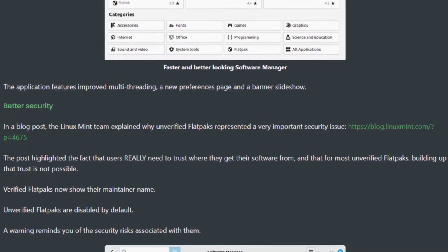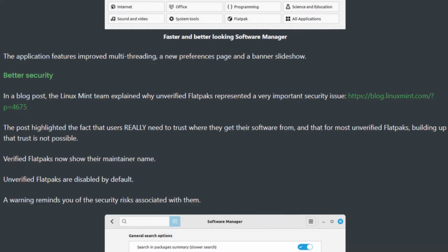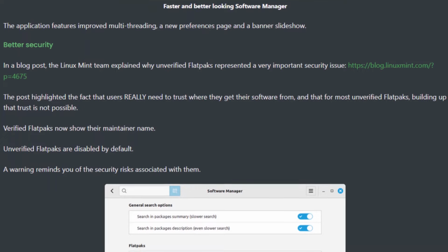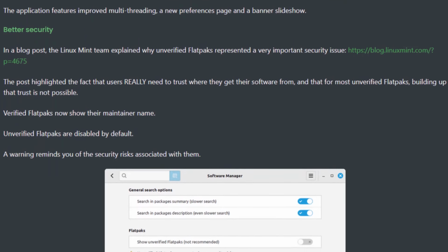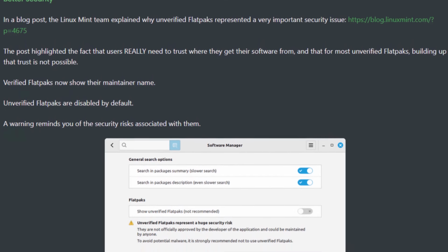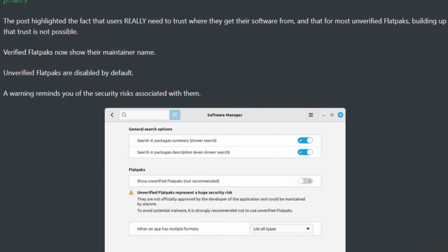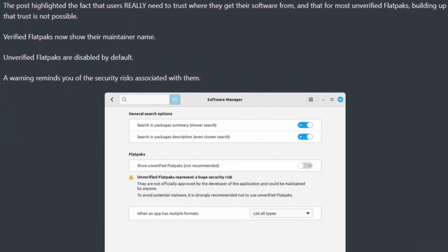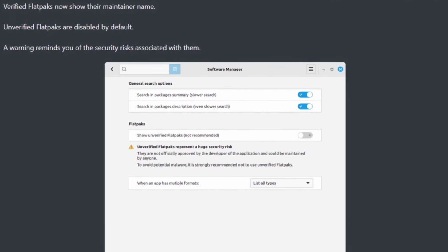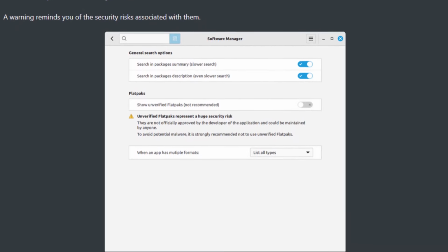There is some debate as to whether this is the best way of improving the security of software coming from the software manager, as even if you tell it to turn on the unverified software packages, which may well be absolutely fine, it doesn't show the reviews. So if you want to find out what other people think about that particular release or package of that software, you have to go online to FlatHub to find them, which might not be so good if you're not sure and want to see what other people's experiences have been.